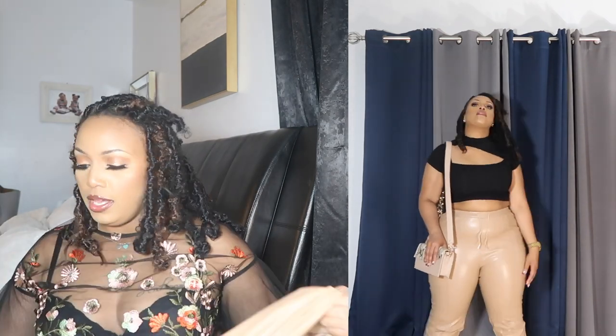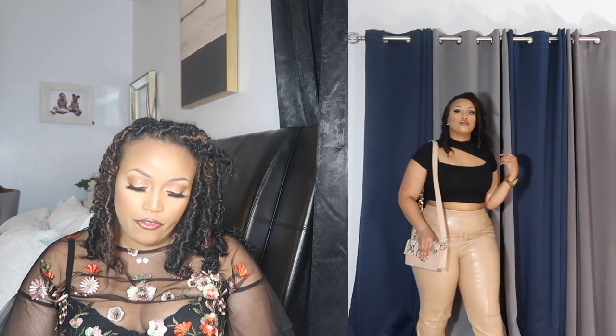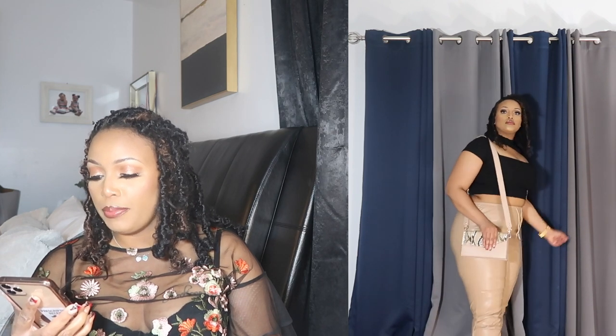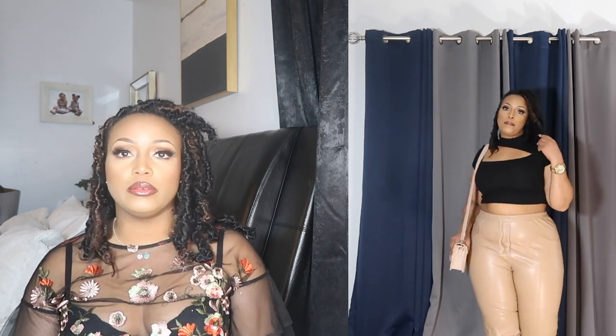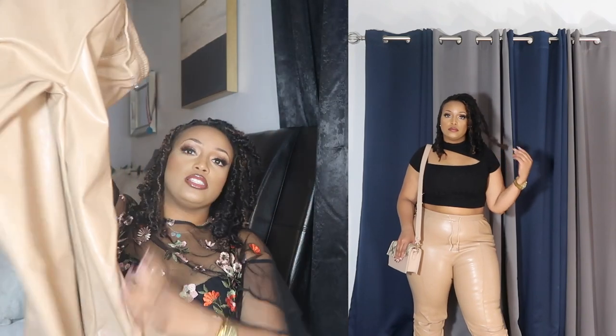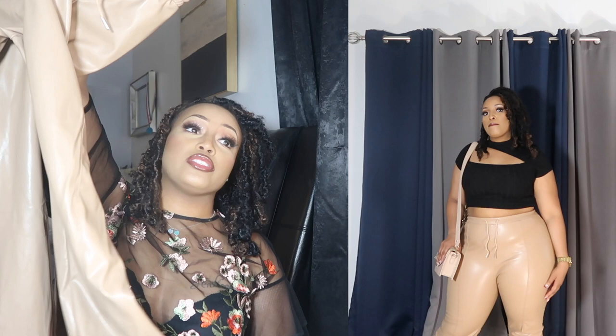Okay, next, these right here. I think these were my favorite pants that I got from Shein. These are the Not Waist PU leather pants. I'm trying to figure out why they keep calling it PU, but I mean, go off Shein, go off. Yeah, so they're like these leather looking joggers. I thought that these were so cute.